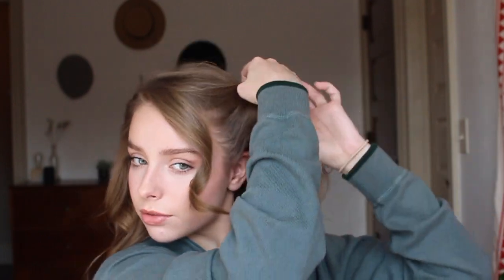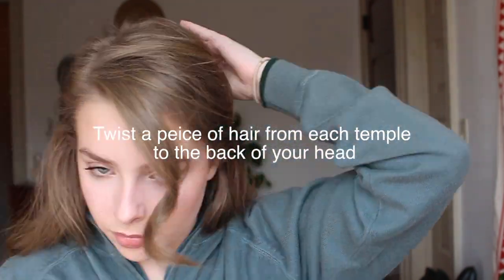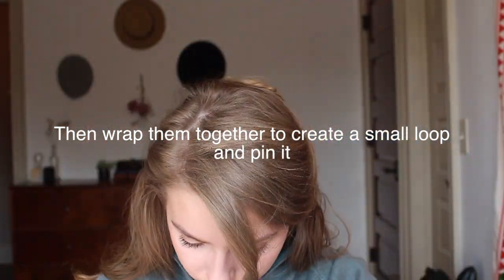I'm honestly really happy with the curls, just as is, but I think I am going to try that hairstyle that I had taken as an inspiration picture. She basically just had a portion of her hair twisted to the back and then pinned in a little loop. I'm gonna section off some hair and attempt to do that. To try to pull this hair around my crown to keep it kind of voluminous and touch up the curls on my bangs. And that is the finished look.